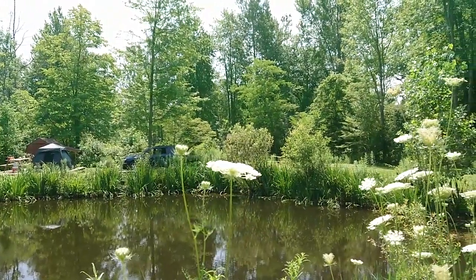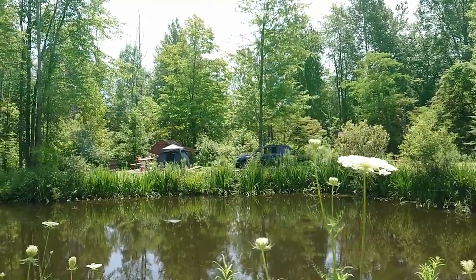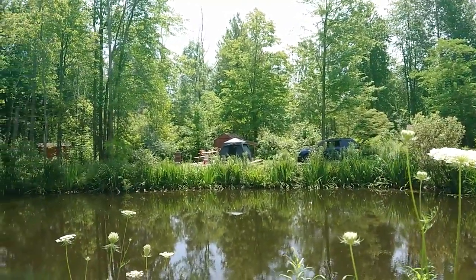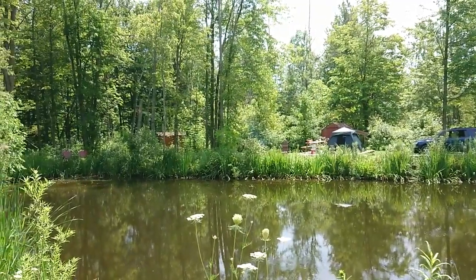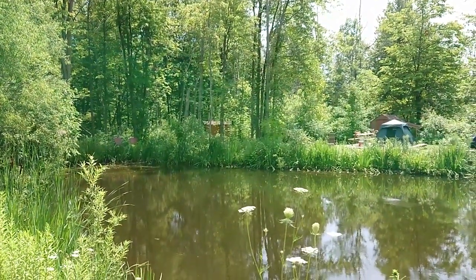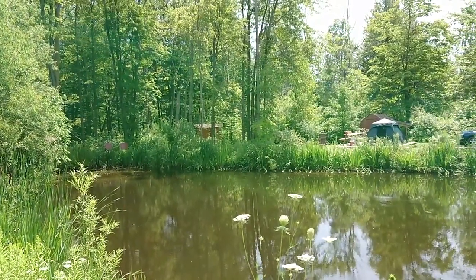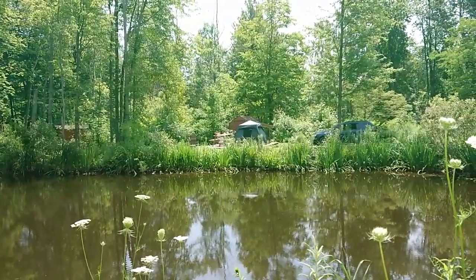Solitude Nature Reserve. It's our sweet little campsite back in there, right beside a pond, which later tonight will come alive with frogs. There's dragonflies and butterflies. It's really amazing. Not as buggy as you might think being right next to a pond.